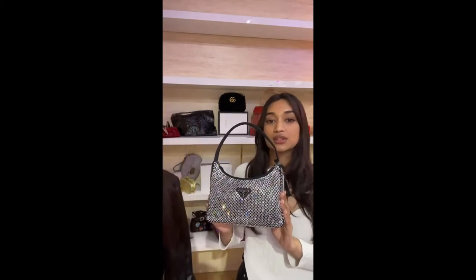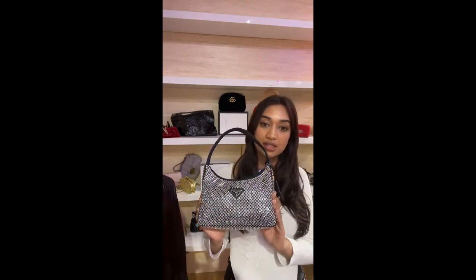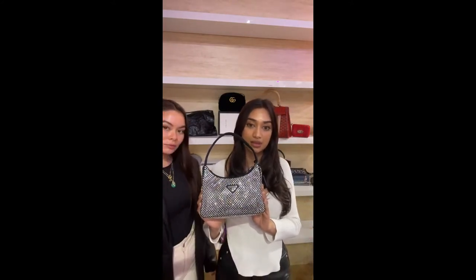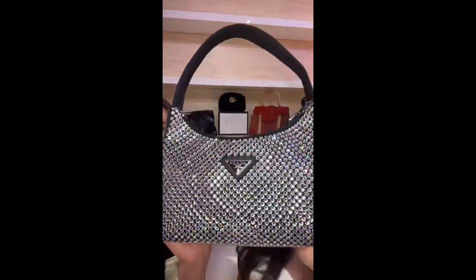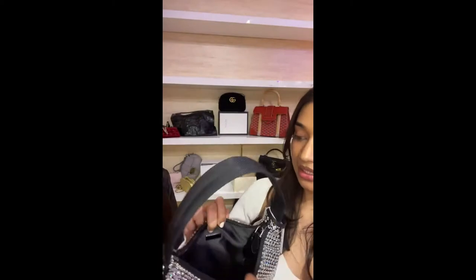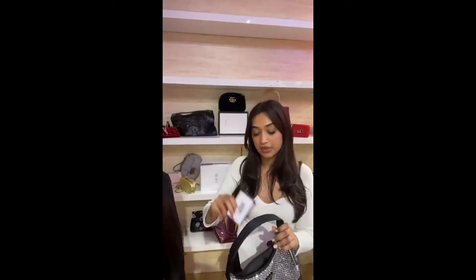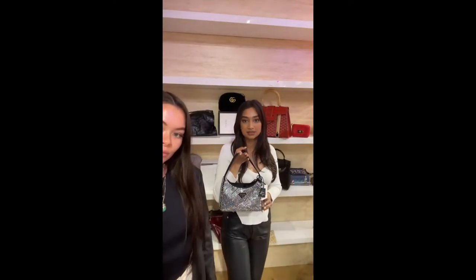It's absolutely beautiful. But guys, how incredible when the light just shines on it. Can you see how it just sparkles? And of course, it has the Prada logo to the front. The inside of this is super nice and clean. I would say it's in brand new condition. It comes with the original care guide. I love this piece. It is stunning.